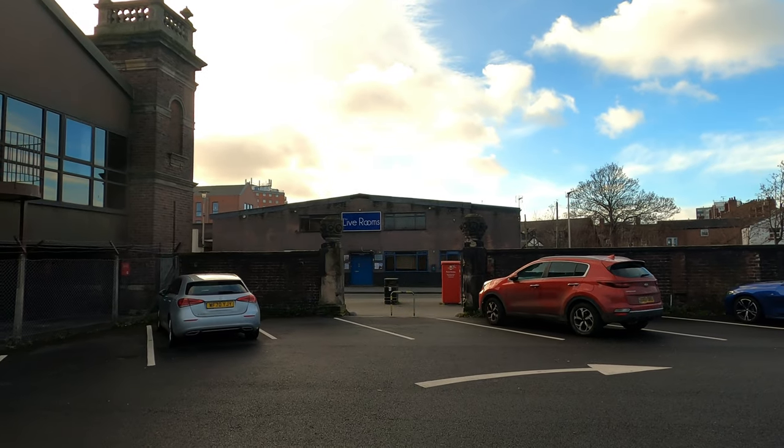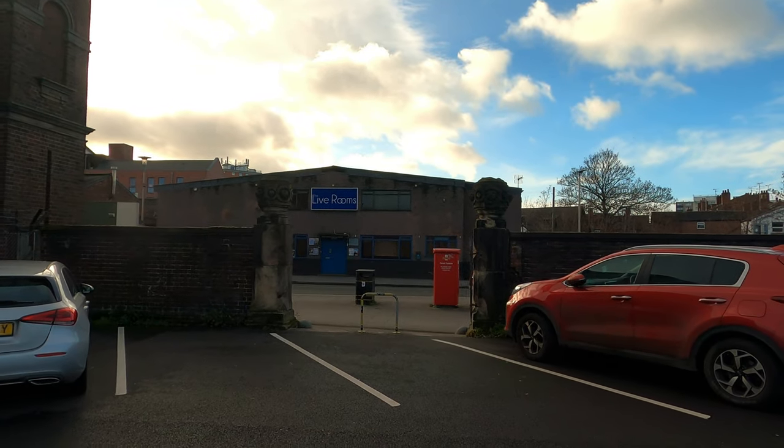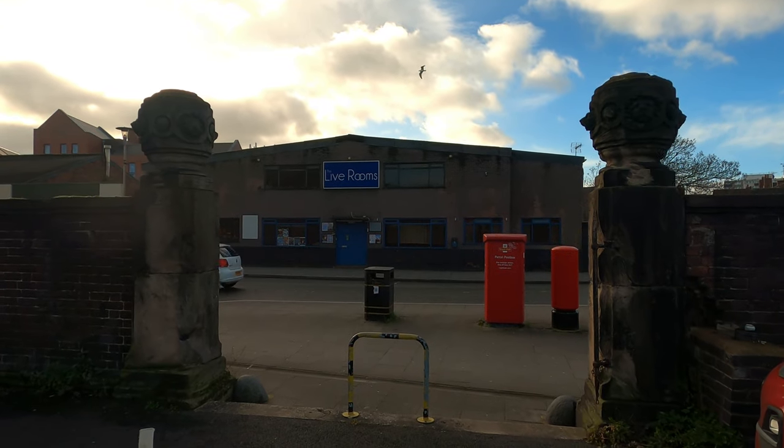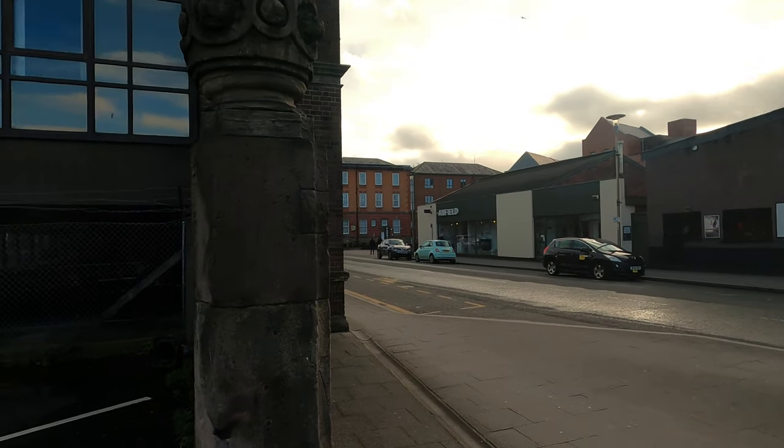But over here, something I'm quite intrigued with, and it's this gate. It's rather ornate, carved out of sandstone blocks, and I'm wondering if this is the original gate that was used by those horses back in the day.